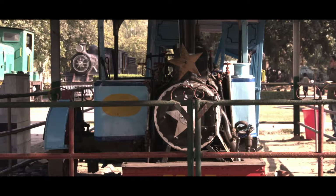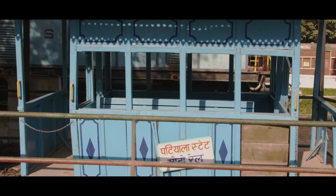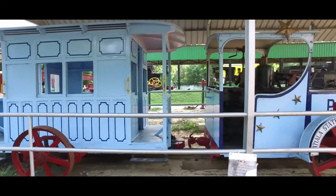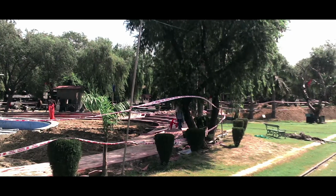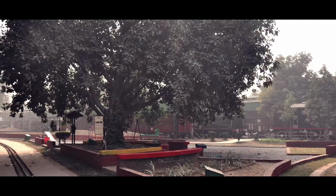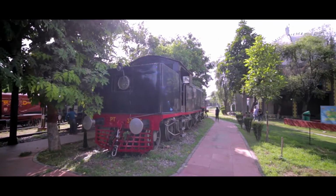The magnanimous task of restoring the Patiala State monorail was undertaken. Monorail track was laid down and the PSMT was rendered completely functional. It is now the oldest functional monorail in the whole world. Landscaping of the entire NRM was undertaken. The mesmerizing experience of the present day NRM is a result of the extraordinary efforts put by hundreds of people involved in this magnanimous task.